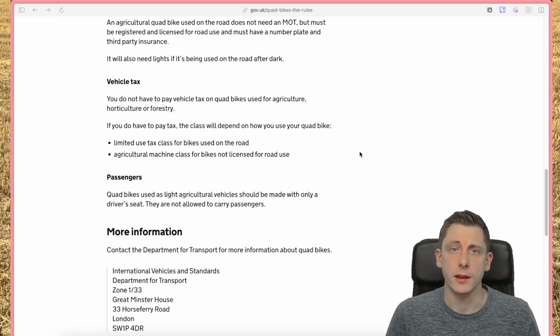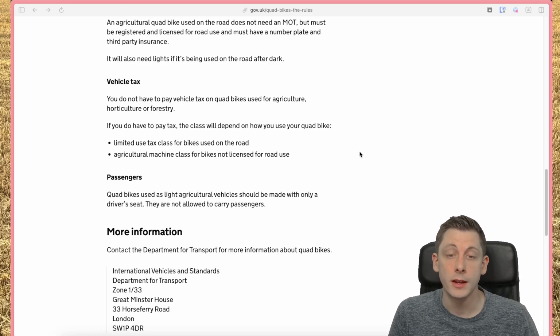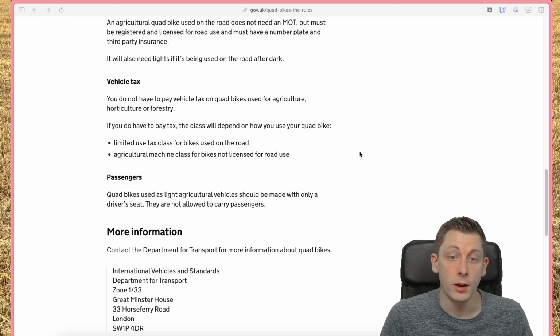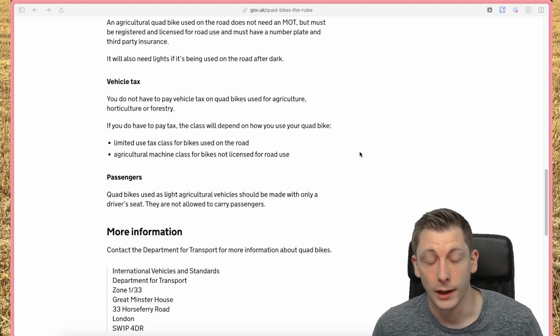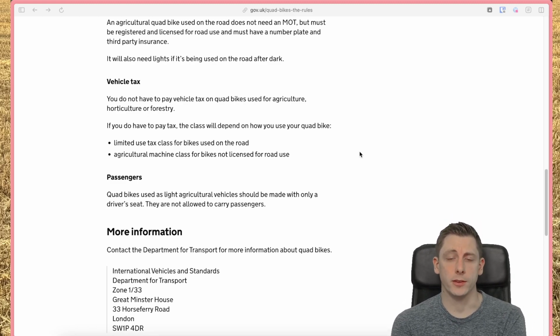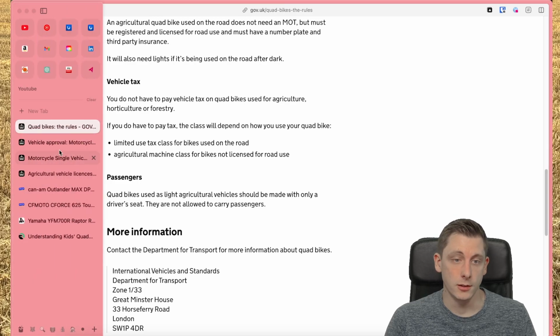But the key thing here is around passengers. They can't carry passengers. So even if it was designed to have 2 people on, if it is registered as an agricultural vehicle, you couldn't carry 2 people. Obviously, it's a technicality, and someone would have to have a really bad day to be prosecuted for that. But in theory, you would be outside of the regulations and requirements and could be prosecuted. So something to bear in mind.